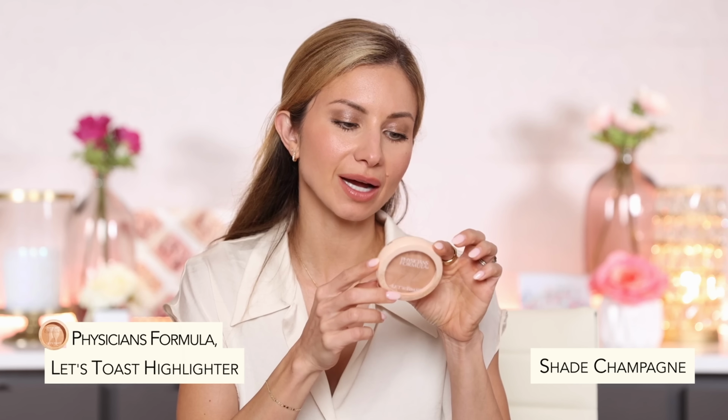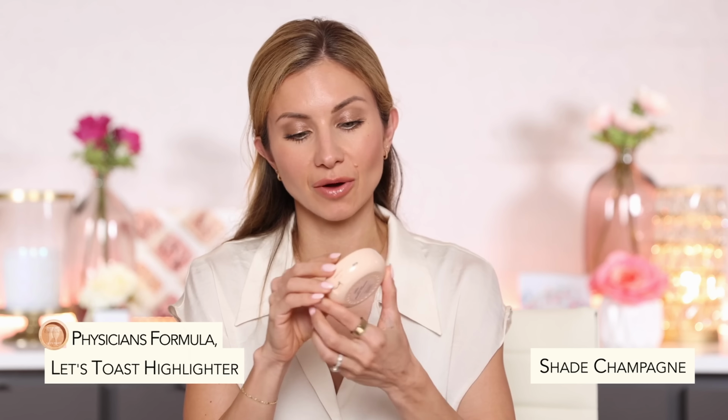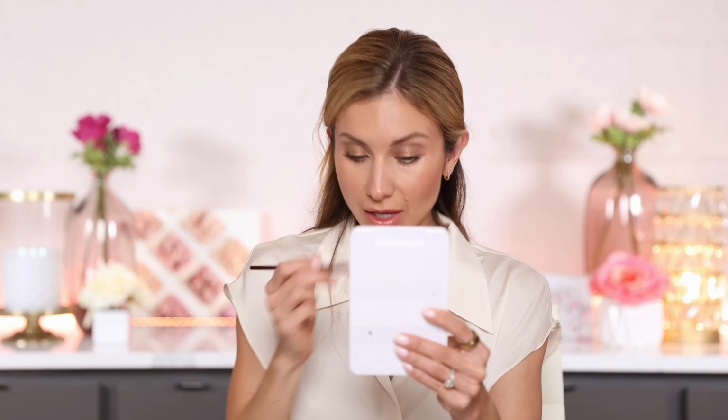So pretty. Perfect. So the last step I'm gonna add a little bit of highlighter to key areas of the face. This is the Let's Toast highlighter in the shade Champagne from Physicians Formula. We're gonna use a 112, the same brush that we used for blush. I'm gonna pick it up lightly because I want the application and payoff to be very soft. I'm just gonna sweep it right over where I applied the blush, just to light up this area. I'm also gonna sweep it down the bridge of the nose. I'm gonna take my finger and take a little bit right above the Cupid's bow, and then a little bit on the chin. And then last, I'm gonna take an eyeshadow brush. I'm gonna put a little bit of this right in the inner corner of the eye and a little bit underneath the eyebrow. And that wraps up this look.